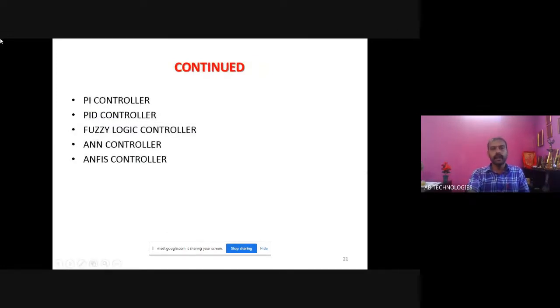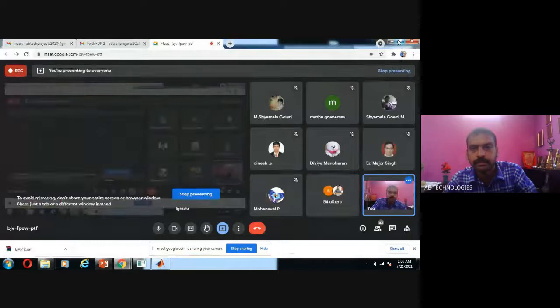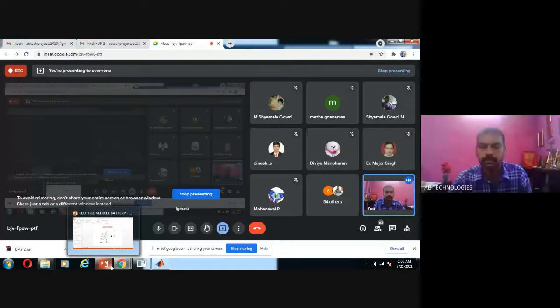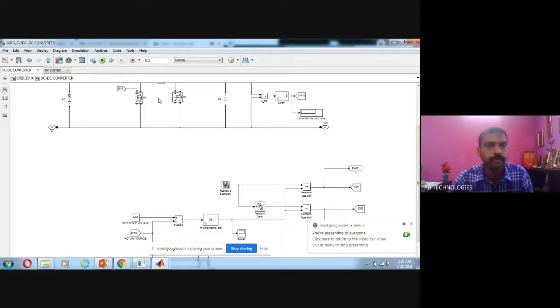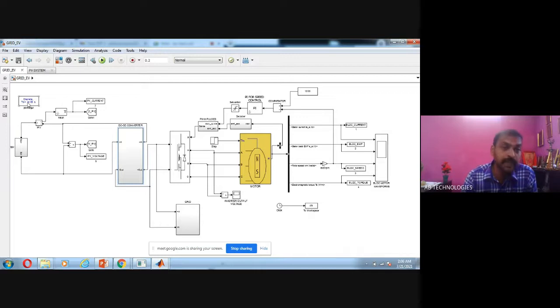Now I am going to explain one MATLAB simulation. This is an electric vehicle grid-tied charging station, grid-tied EV. In MATLAB, we have to use one block named the powergui block. It is like a header file for MATLAB.